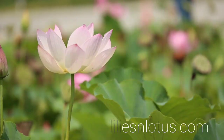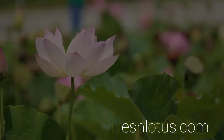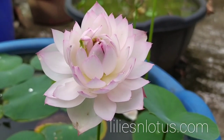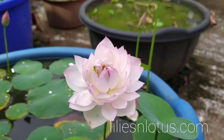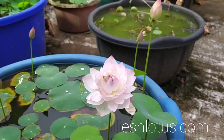Why is my lotus not blooming despite many leaves and good growth? So, what makes a lotus bloom? There could be many intrinsic as well as extrinsic factors for a lotus to bloom. Let's check it out.